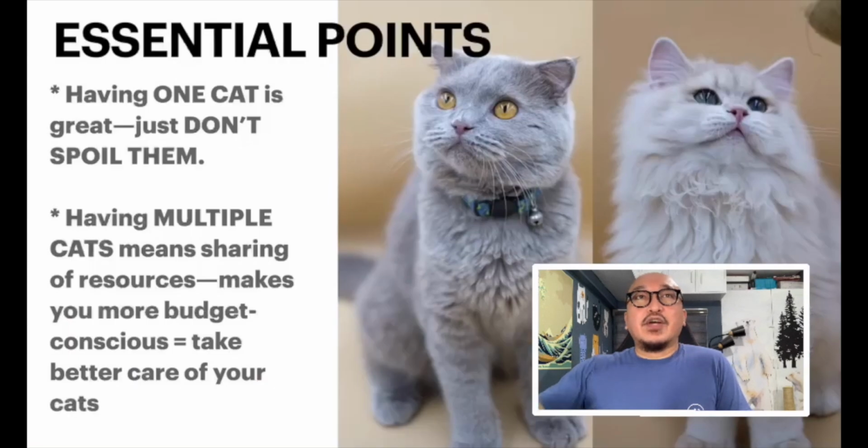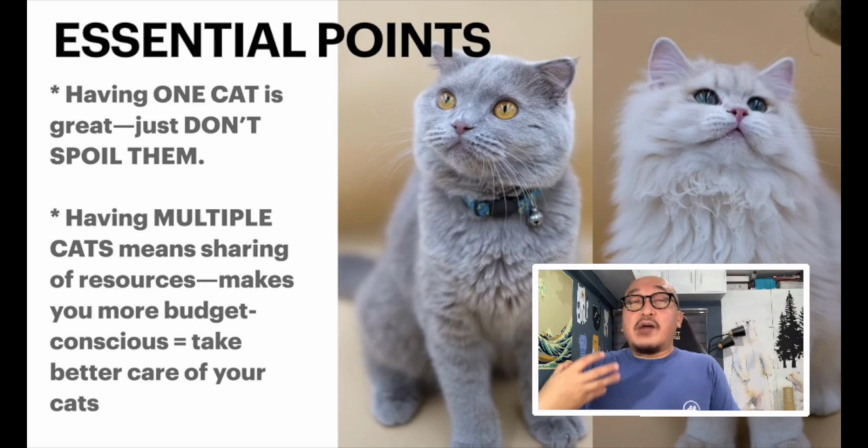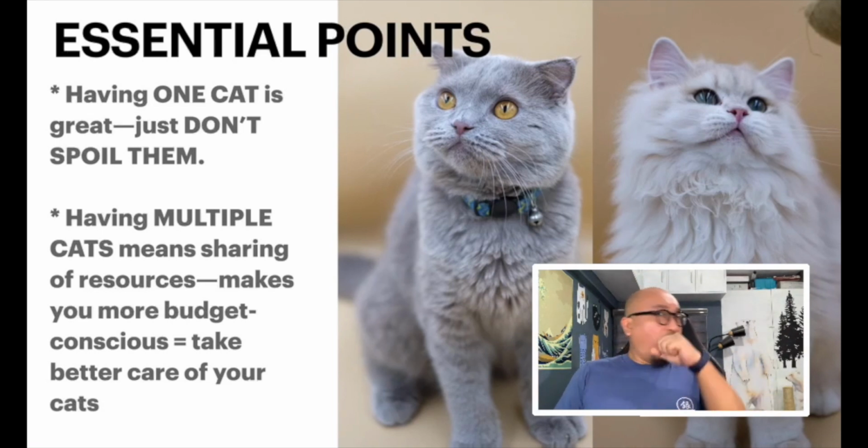Alright, so what are the essential points that I want to say today about the budgeting for cats? Having one cat is great, just don't spoil them, okay? Because sometimes that's the problem when it comes to cats. Some cats become obese because people spoil them. And sometimes the best way to avoid that is to have another cat, which will somehow teach you a lesson. And that lesson is going to be about budgeting. So having multiple cats means sharing of resources, which will make you more budget conscious, and then you will take better care of your cats. That's the reason why I am an advocate of having 2 cats or more rather than just 1 cat.